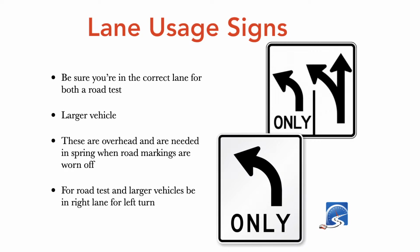Okay, and if you're in a larger vehicle at an intersection, you need to pay attention to the signs. If there are 2 left turning lanes, you need to be in the outside lane. Same thing with right turning lanes. You need to be in the outside lane. So when you get around with a larger vehicle, you need to be in the outside lane.